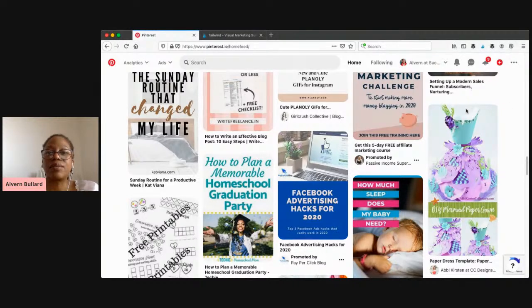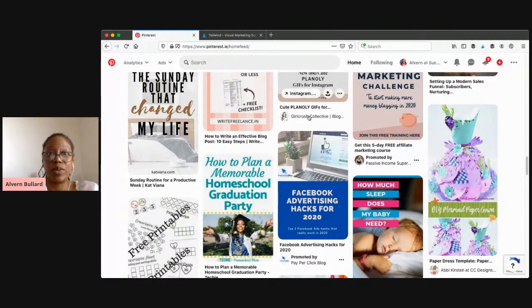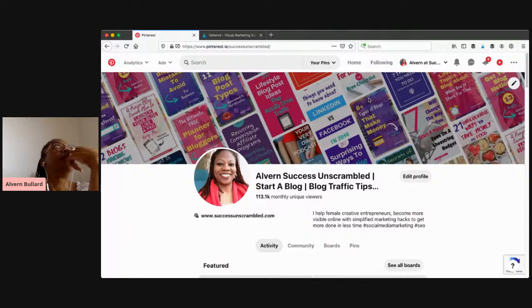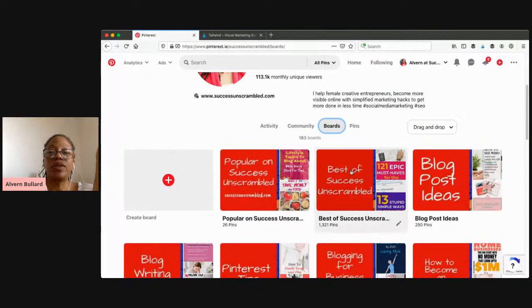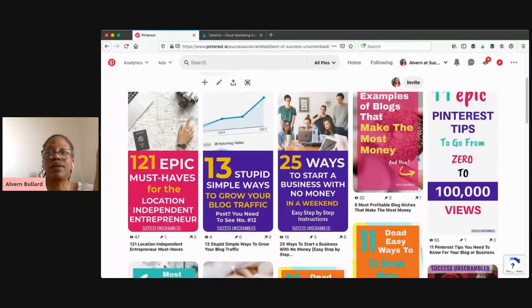Okay, once you choose them, that's a second way to schedule pins to your Tailwind schedule. You can also say, for example, you might have a secret board, because with Pinterest you can have secret boards as well. And the secret board then has fresh pins that you've created in bulk. You can still go to that secret board, scroll down a bit, and schedule.